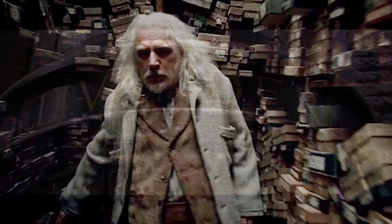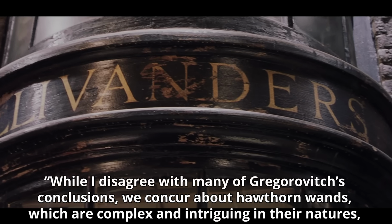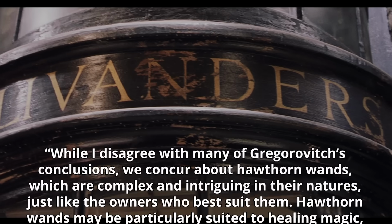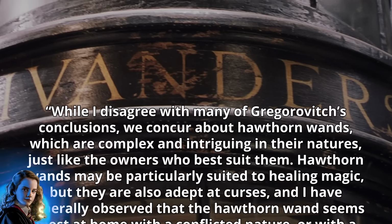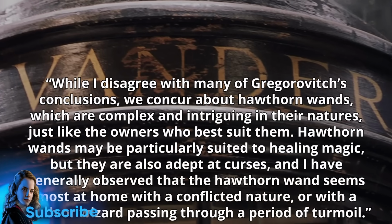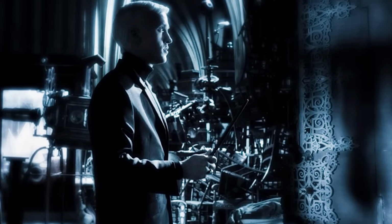Ollivander continues: While I disagree with many of Grigorovich's conclusions, we concur about Hawthorn wands, which are complex and intriguing in their natures, just like the owners who best suit them. Hawthorn wands may be particularly suited to healing magic, but they are also adept at curses, and I have generally observed that the Hawthorn wand seems most at home with a conflicted nature, or with a witch or wizard passing through a period of turmoil. Draco Malfoy notably used a wand made of hawthorn.